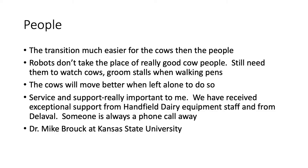They'll stand there and wait for their human to come and send them, which defeats the purpose of the robot. So we had to work on that with the people a little bit.